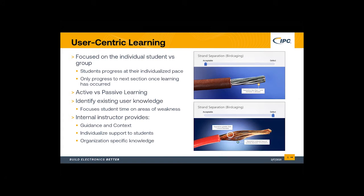The philosophy that we utilize when we're developing these programs is what's known as user-centric learning. User-centric learning theory really is about focusing on each individual student versus the whole group, right? And what we're able to do with these programs is utilize technology and some of the approaches that we use in our educational development to really ensure that students have the ability to progress through a program at their individualized pace. So students that don't know material don't advance to the next section until they have an understanding of that material and really show proficiency in it. At the same time, like we talked about with the pre-assessments, students that know a particular topic area well can go through the topic very quickly so as not to spend a lot of time on it, but instead focus on the areas where they have the biggest weakness.